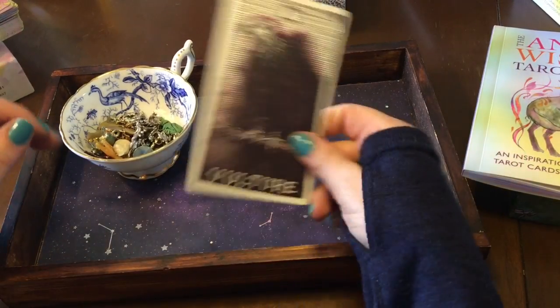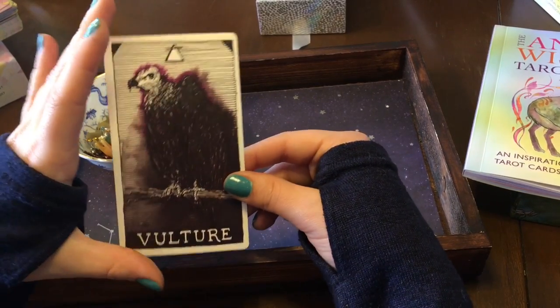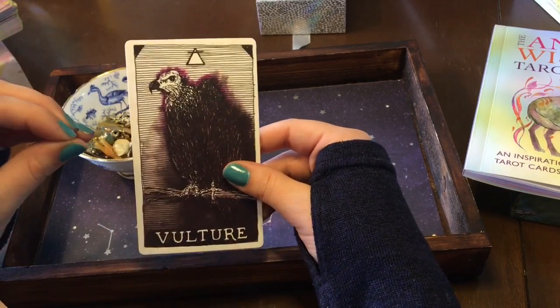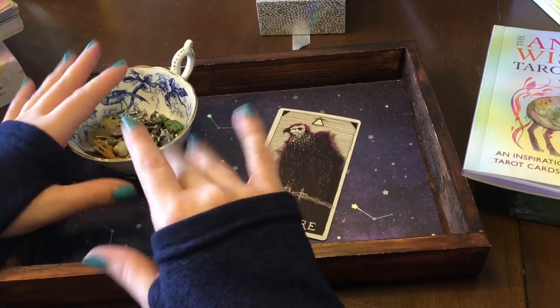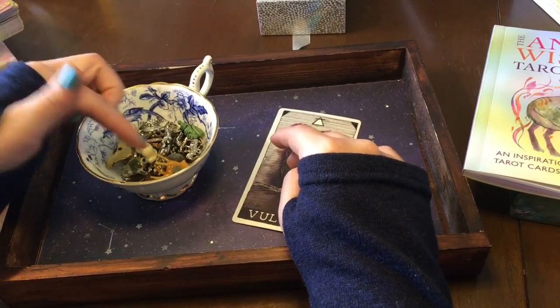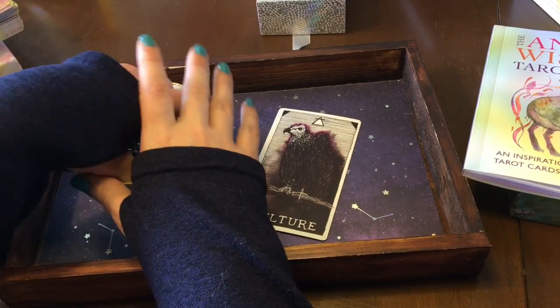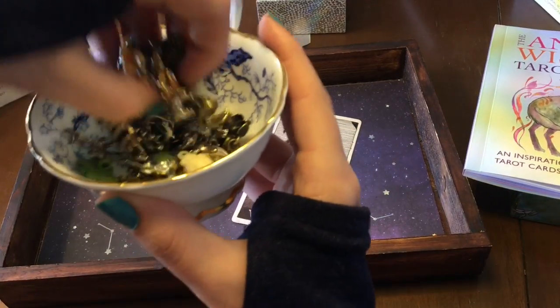Sorry guys, I forgot to do your charms. I hope you're still here, but I was so wrapped up in this vulture card and the meaning there that I forgot to do your charms, but we can't leave the charms out. This is Charms Intuition Tarot. What was I thinking? So let's pull a few charms. I'm going to try and grab one, so I'll hold this up to you and I'll close my eyes here.